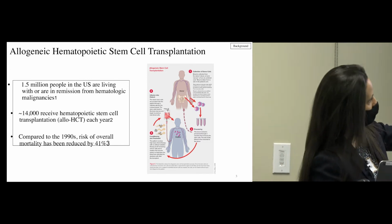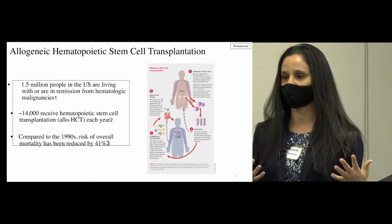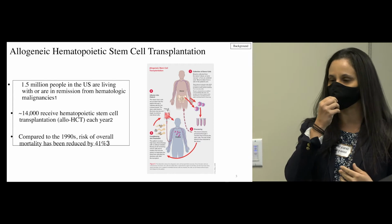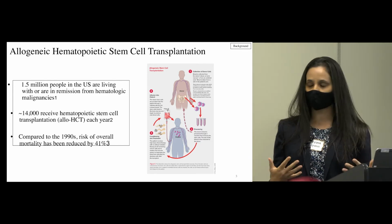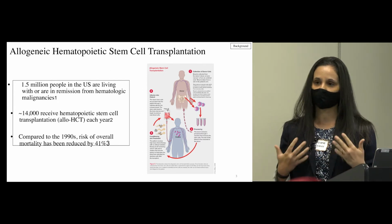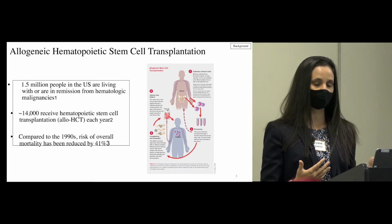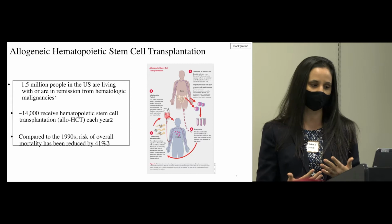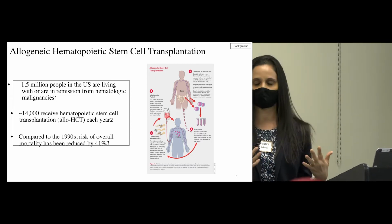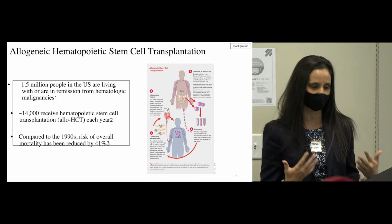This figure here on the right, and I apologize, it's a little bit difficult to read, briefly goes over what the procedure is. A healthy donor provides stem cells, and these stem cells are provided in the form of whole blood, bone marrow, or in some cases, umbilical cord blood. The blood is then processed, the stem cells are extracted and prepared for infusion into the patient. In the meantime, the patient receives high-dose chemotherapy with or without radiation. The intention for this is twofold. The first is to reduce or eliminate their cancer burden, and also to prepare their immune system for the receipt of the stem cells.